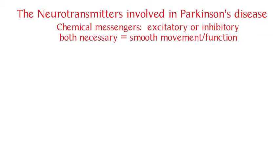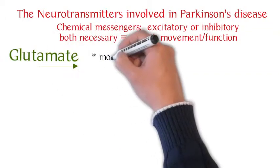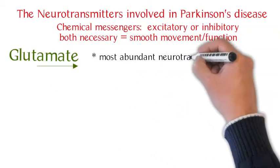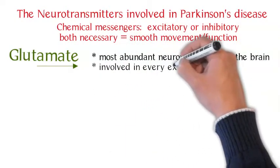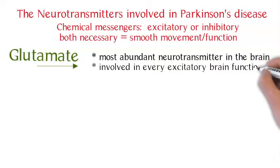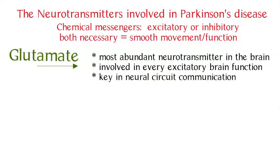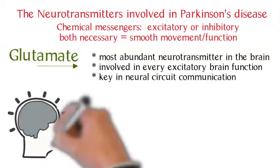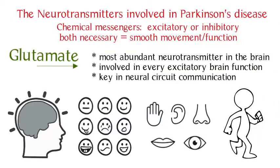Glutamate is an amino acid neurotransmitter synthesized in the brain. It is the most abundant neurotransmitter in the brain. It's involved in every excitatory brain function, and it's key in neural circuit communication. Glutamate facilitates cognition, emotion, sensory function, and movement. It also plays a role in immune system and gut health.